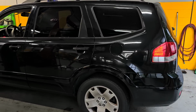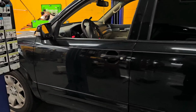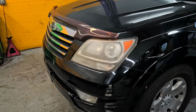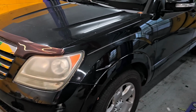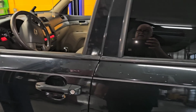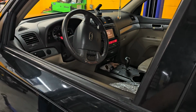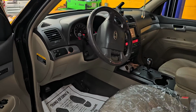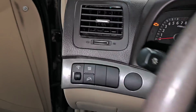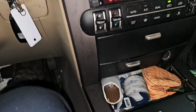So here it is from the outside, in case you're wondering what a Kia Borrego looks like. Yeah, it's a little bit smaller than a Tahoe. Obviously bigger than an Escape, the older Escapes. But anyway, just wanted to show you that. So let's hop in it. Shut this light off.